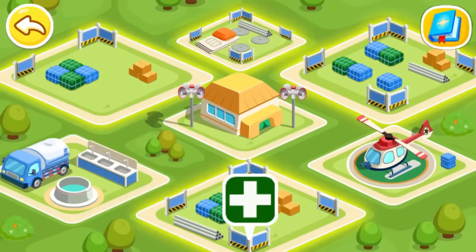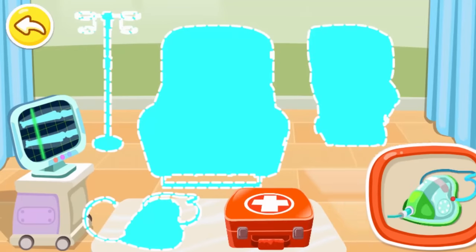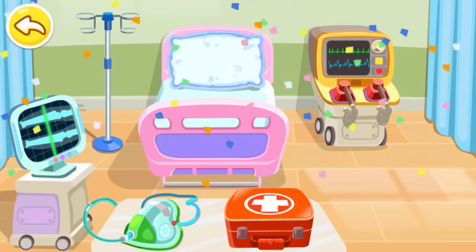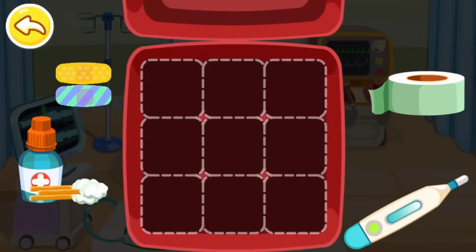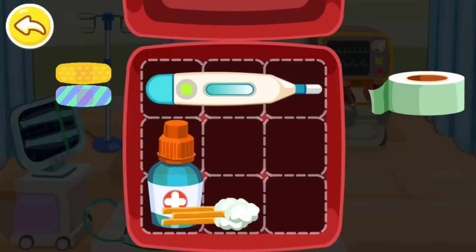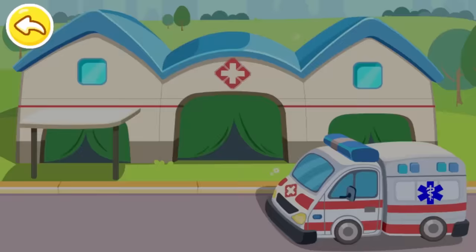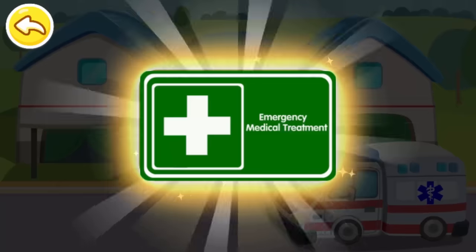Emergency medical treatment. X-ray scanner. First aid kit. Oxygen mask. Bed. Defibrillator. IV pole. Let's make up the first aid kit. Everything is properly arranged. Here is the emergency medical center where you can come if you are sick or hurt.